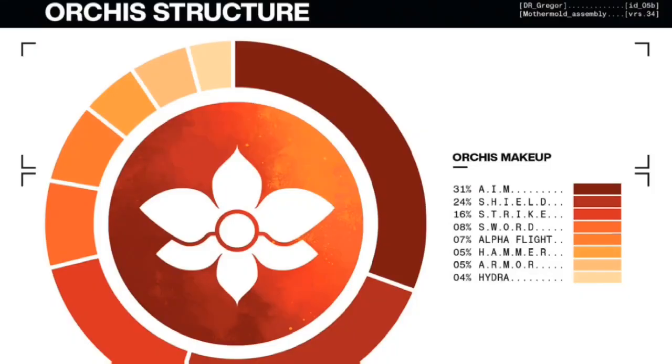So now this is how Orchis was created. 31% of it was made up of AIM, 24% of it is made up of SHIELD, 16% of it is made up of STRIKE, 8% of it is made up of SWORD, 7% of it is made up of Alpha Flight, 5% of it is made up of Hammer, another 5% is made up of Armor, and 4% was made up of Hydra.